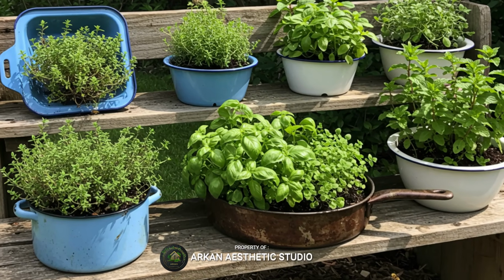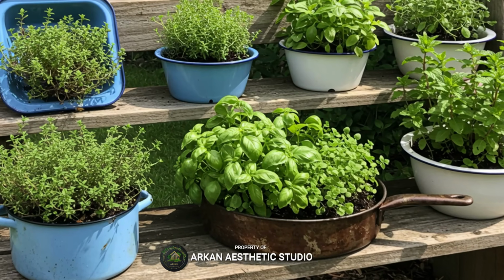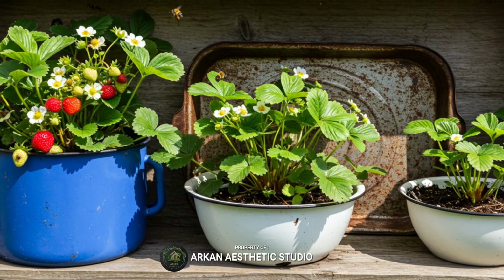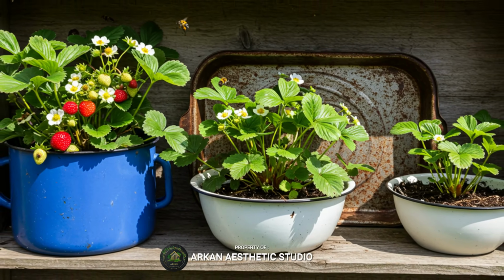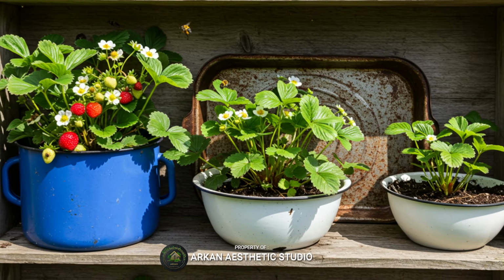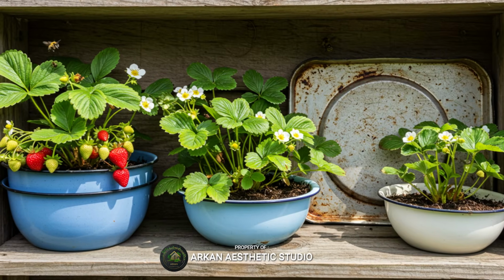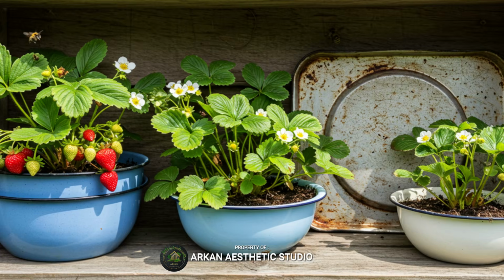These bowls weren't made for gardening, and yet, here they are, lined neatly on the shelf, transformed into containers of new life. The edges are rusted in places, the enamel worn thin with age. But nothing about them feels tired. In fact, they've never looked more alive. The strawberries thrive in these humble vessels.